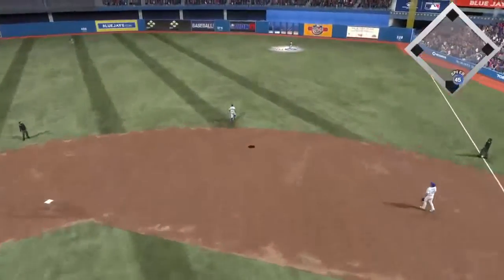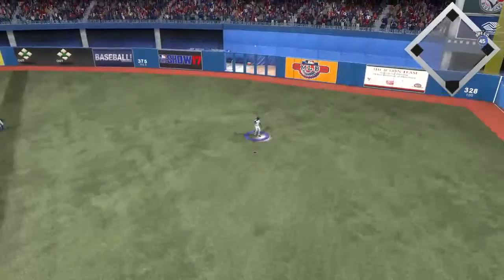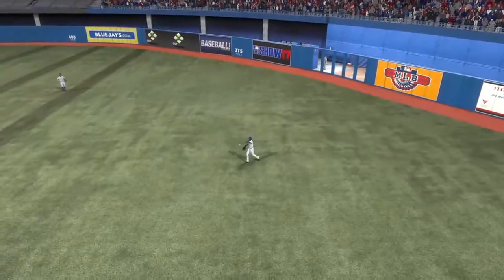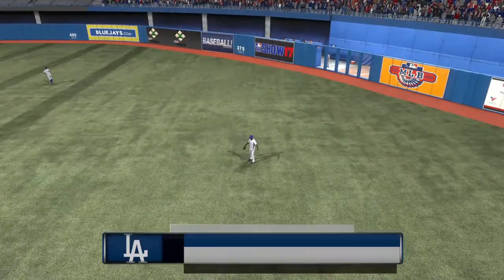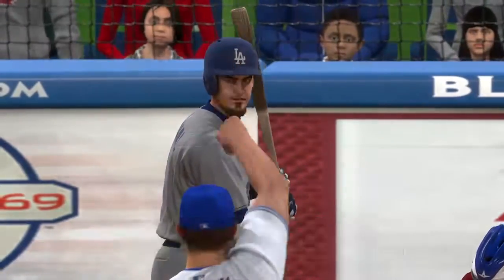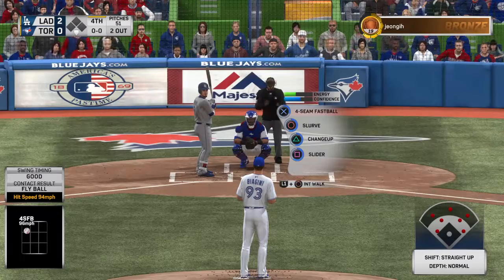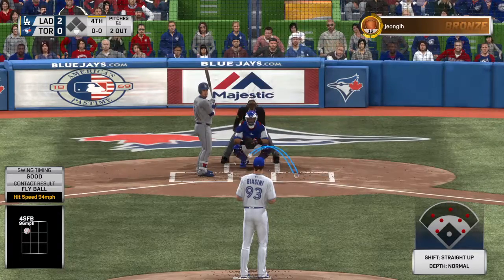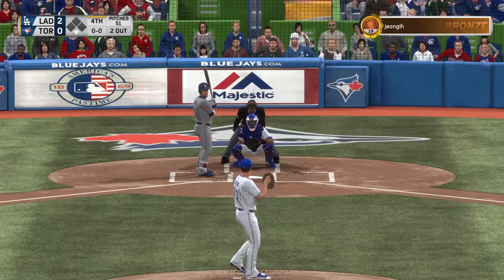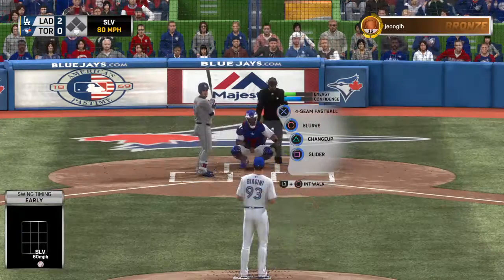Lifted in the air out to right. Moving under it, Tapia. And he brings it in for the second out of the inning. Here's the catcher, Yasmani Grandal. Comes into this at bat 0 for 1 in the ball game. First pitch of the at bat. A swing and a miss at a ball down.